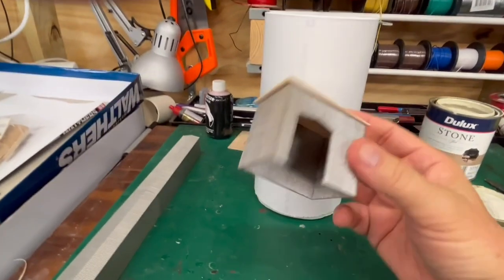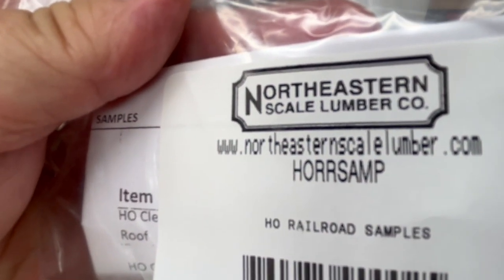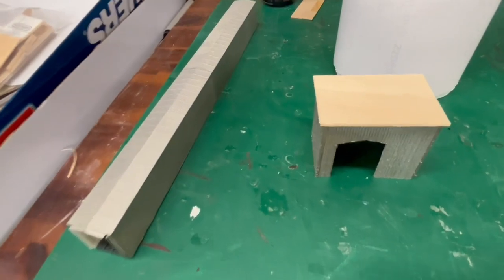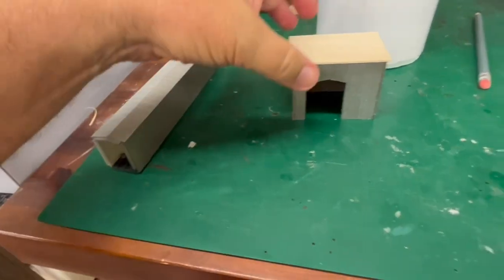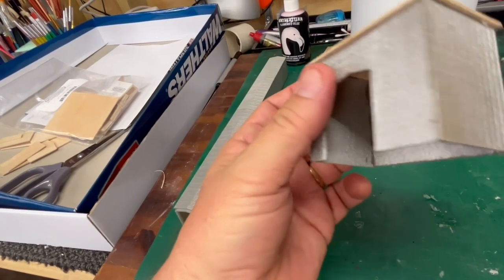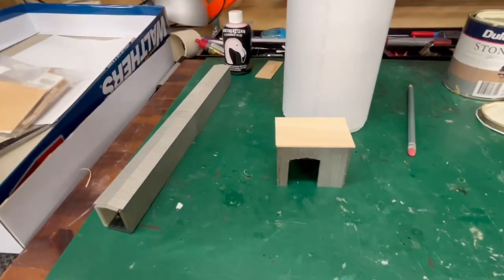But anyway, I've made this shed just out of some Northeastern scale lumber. This is called HO Railroad Samples, and you get a bunch of pieces of wood in this sample kit, and so it's corrugated. So I've just used the corrugated piece, cut it to the size I want, and glued it together using this Northeastern flamingo glue. Works really well. Okay, so that's how I've done this. Now this, I've just put one coat of Rust-Oleum stainless steel, I think it is called. I just wanted to see how it looked, see if it was okay to use, and it looks pretty good. So I'll give it another coat with the roof on it, and I'll get back to you when I have more.